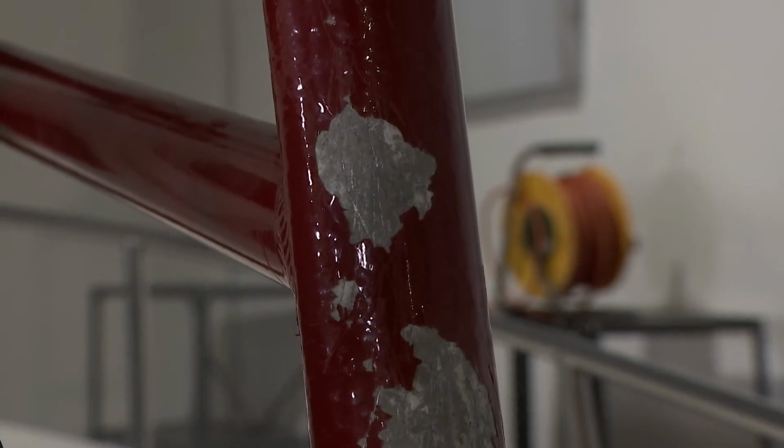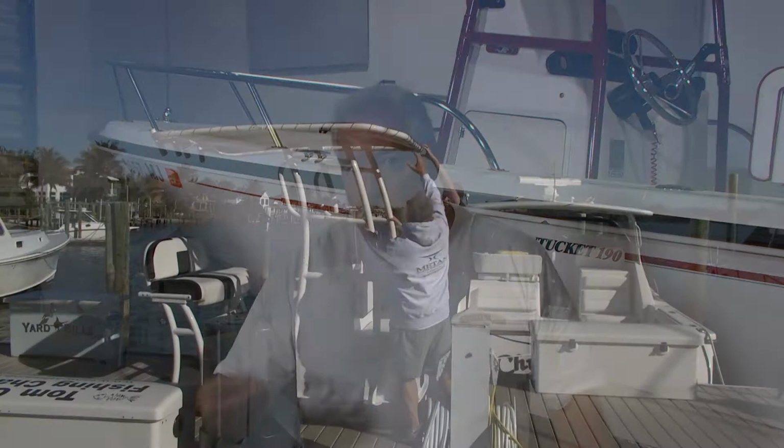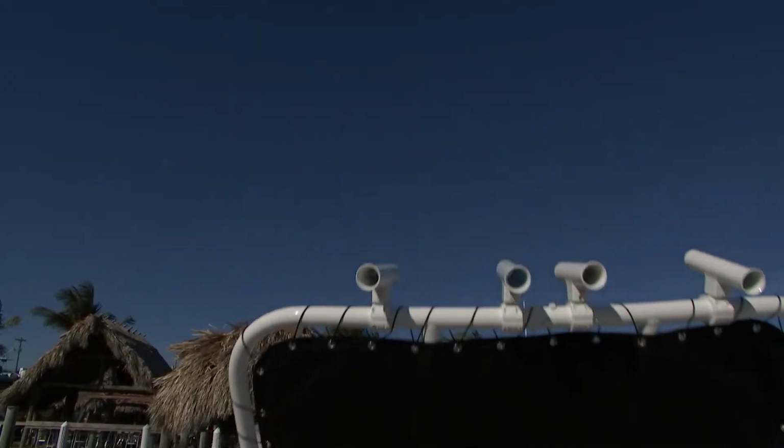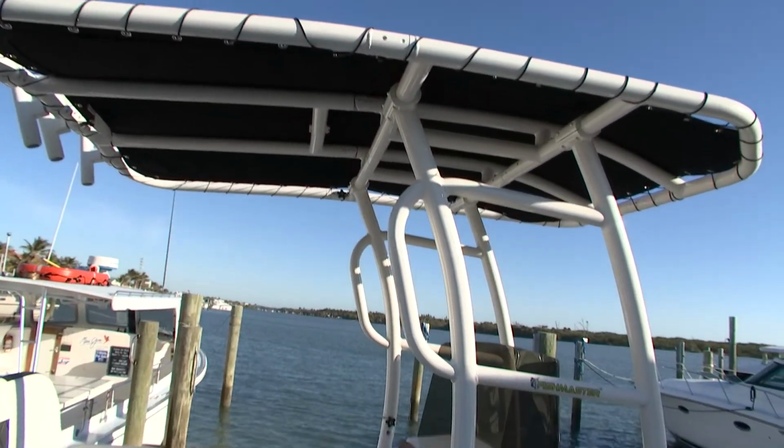Now this year, at the International Boat Building Exposition, I saw launched a new product that is not only gonna solve my problems, but a lot of your guys' problems as well. It's a folding T-top from a company called Fishmaster, and it's good looking. It's not like some of these that you've seen that are kind of square and ugly and everything that you're going to put on the boat. This thing is sexy as all get out, and today we're going to learn about the advantages of this.